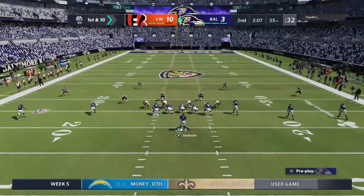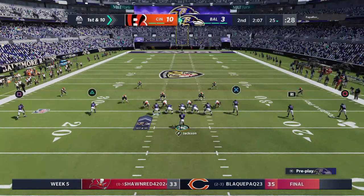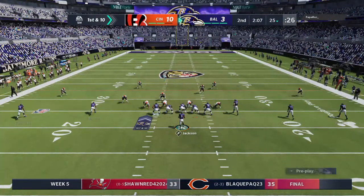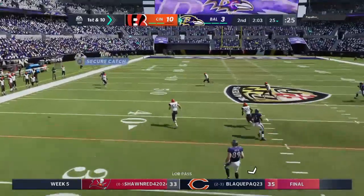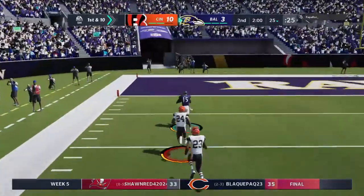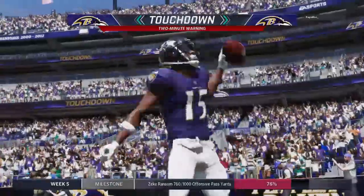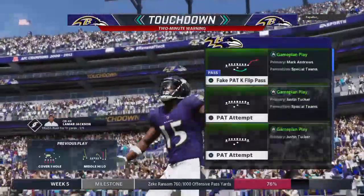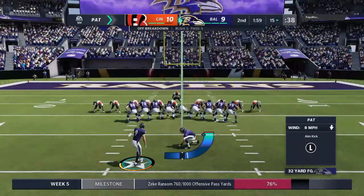The Raven offense set at the line for this next drive. Just a lone field goal for them so far, trailing 10-3 as they come up 1st and 10. Jackson from the shotgun. He's going deep for Brown. And that's caught inside the 30. And all the way in for a Ravens touchdown. Hollywood Marquise Brown. His 3rd touchdown now on the year.